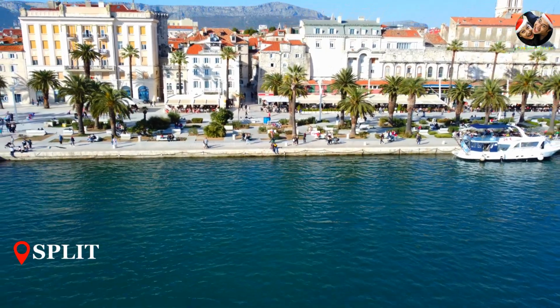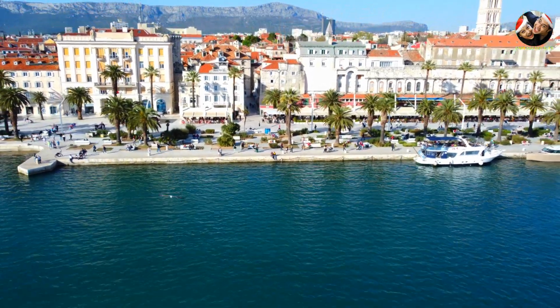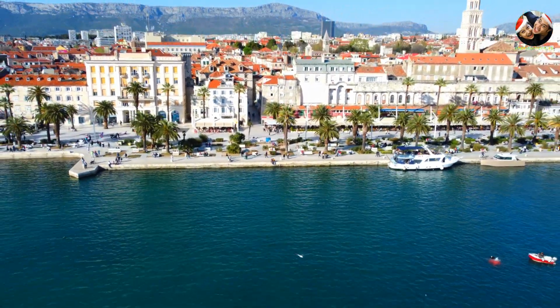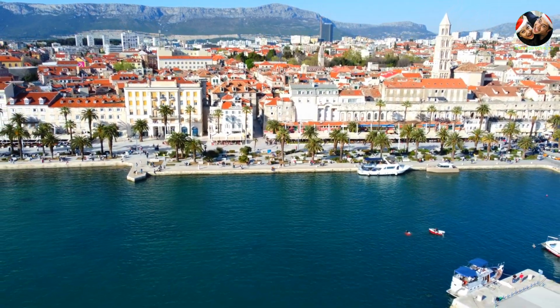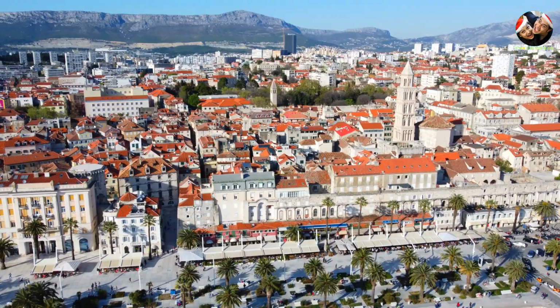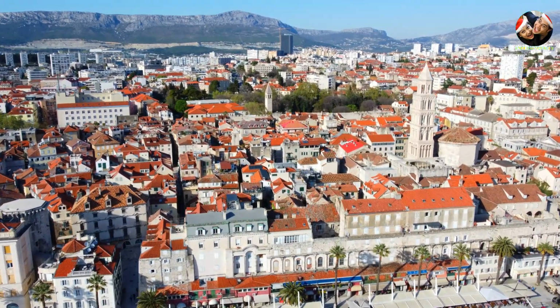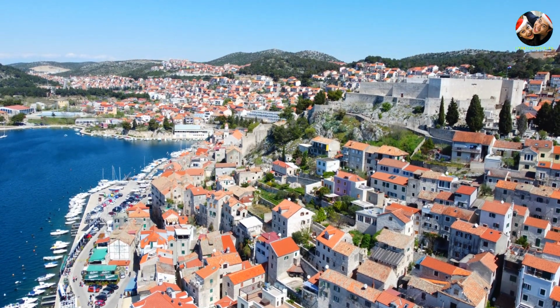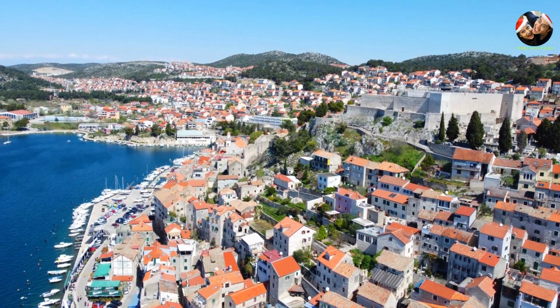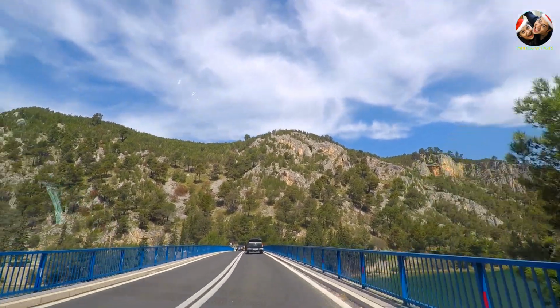Krka is an easy day trip from Split as there are plenty of buses and group tours. But if you want to spend more time at the park, make Šibenik your base for visiting the park just like we did. Split is approximately 95 kilometers from the national park, but Šibenik is only 19 kilometers from the entrance of Krka. Now there are two ways to reach Krka.